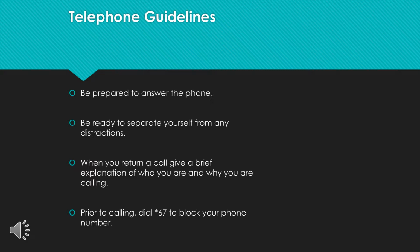When you return a call, give a brief explanation of who you are and why you are calling. For example, "Hey, you called our crisis line. I got the message. I'm Corey from Support Within Reach. How can I help you?" Prior to calling, make sure you dial *67 to block your phone number. If you don't, and they have a cell phone, they are going to see your personal phone number.